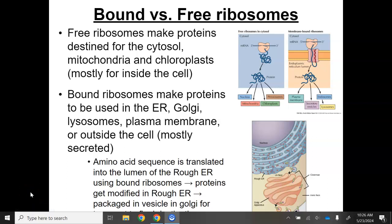All ribosomes start off as free floating ribosomes in the cytoplasm, and some ribosomes become bound to the rough endoplasmic reticulum during translation. It's the final destination of the protein itself that decides where it needs to go, either to stay in the cytosol or to complete the rest of translation into the lumen of the rough ER.